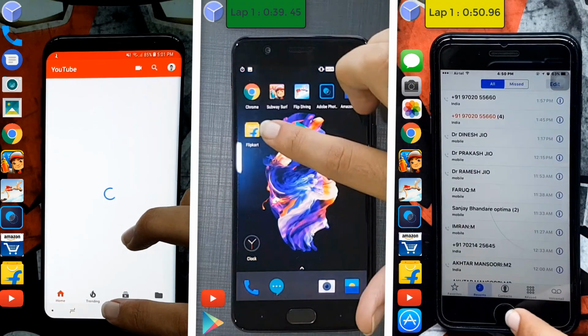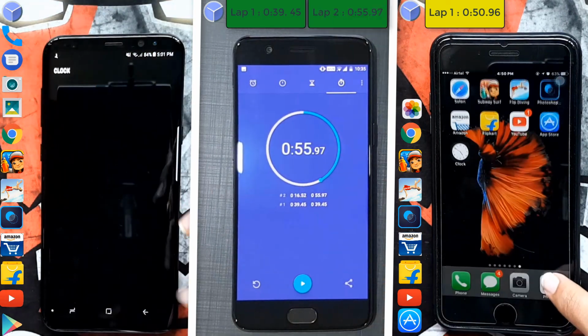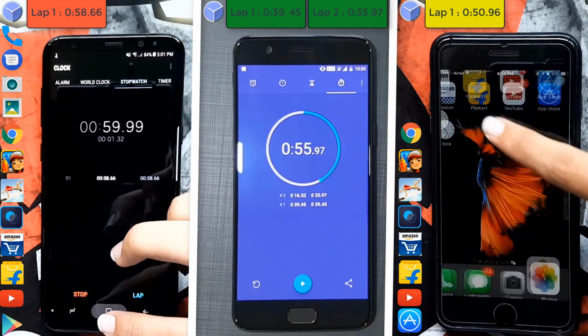Now let's talk about the OnePlus 5. The performance of the OnePlus 5 is better when comparing it to the Mi Mix 2 or the Nokia 8. I don't say that the other two phones are slow, it is just that the OnePlus 5 is very fast. I've used it personally and I can say it is a great smartphone. So in terms of performance, you can seriously buy the OnePlus 5.